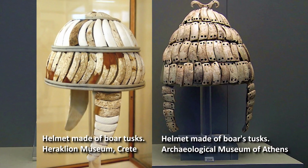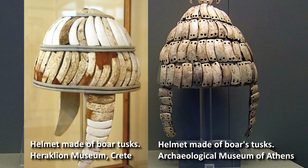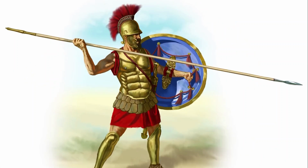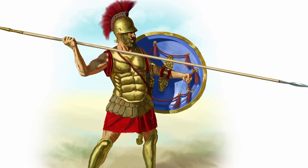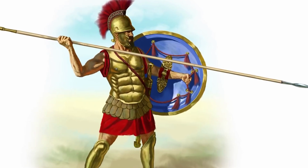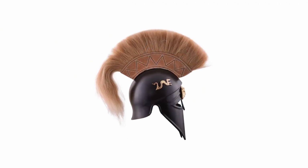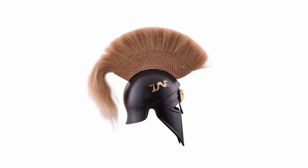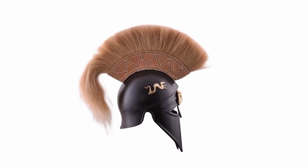As metallurgy advanced, helmets became metal and were often decorated with feathers or crests. Homer even mentions crests waving in the wind during the Trojan War, which supposedly took place in the 13th century BCE. The horsehair crest, often dyed in bright colors, became a trademark of the Corinthian-style Greek helmet, famously worn by the Spartans. But what was the point of these crests?